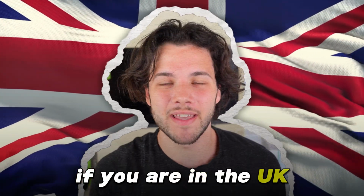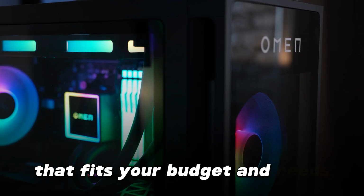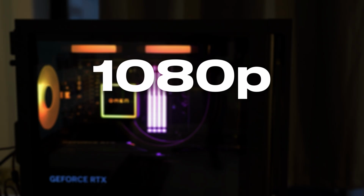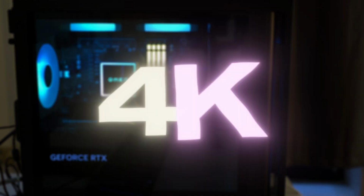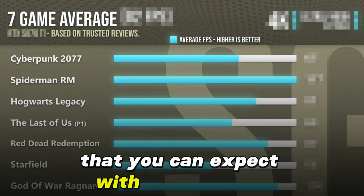If you are in the UK and you're looking for the best gaming PC that fits your budget and needs, then you came to the right place. I'll show you the 5 best UK prebuilt gaming PCs for 1080p, 1440p and 4K resolution gaming. And of course, I will also tell you the level of gaming performance that you can expect with each system.